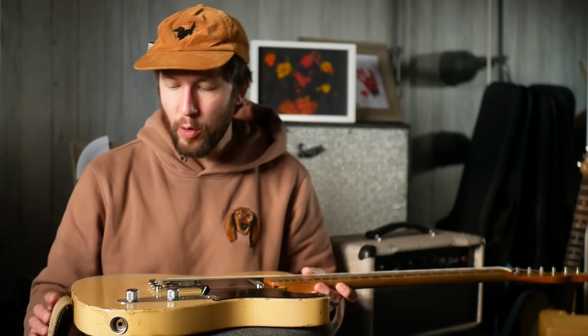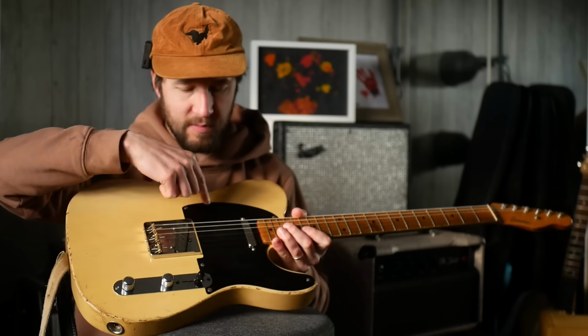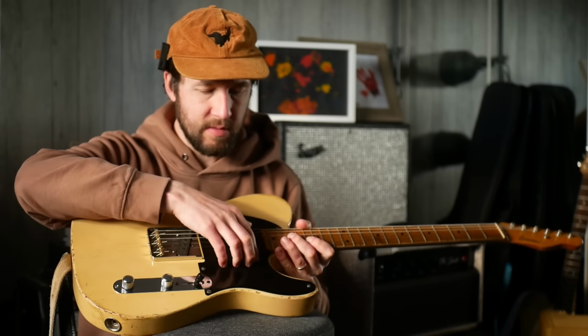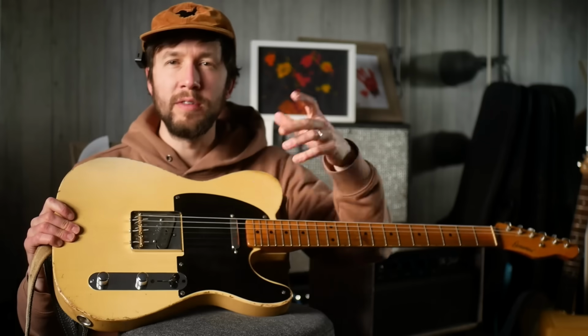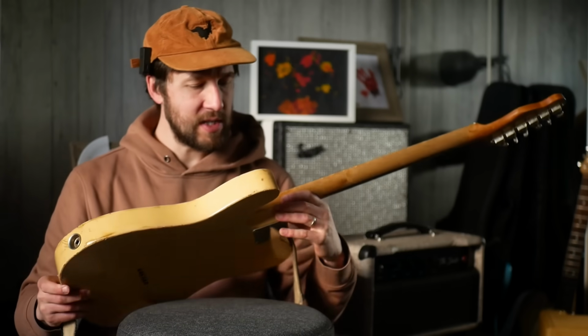Dan actually chimed in on Instagram, the chap who builds these, Danocaster, and this guard here is non-original, and likewise with the pickups, which are Ron Ellis pickups. Dan specifically said that he wouldn't put those in a guitar. So some non-original points here.